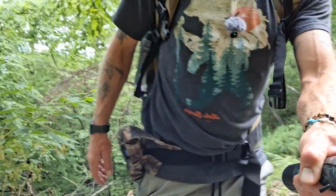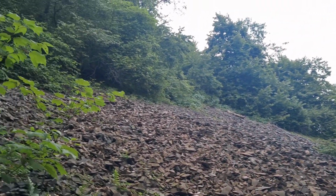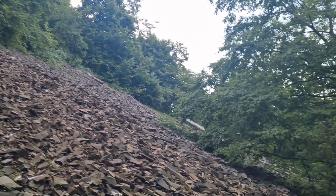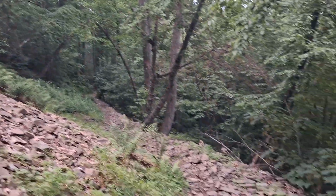Got the Thermacell on today. It's a little bit muggy and the bugs are out. Oh, this is pretty cool. This sliding, steep hill of this slate. It looks very steep. This is what I just came up.